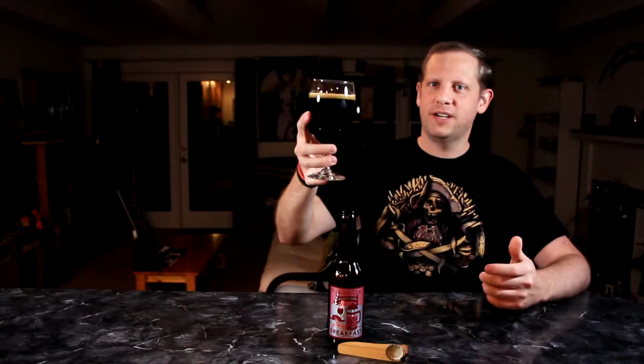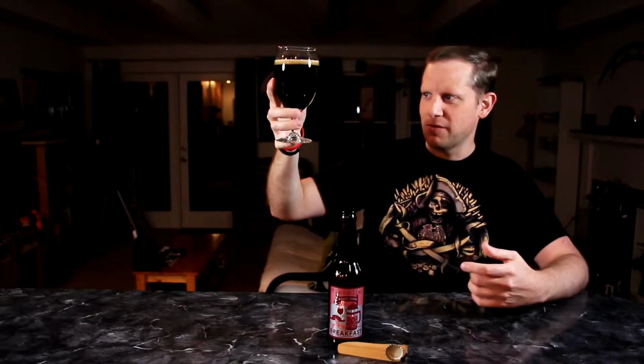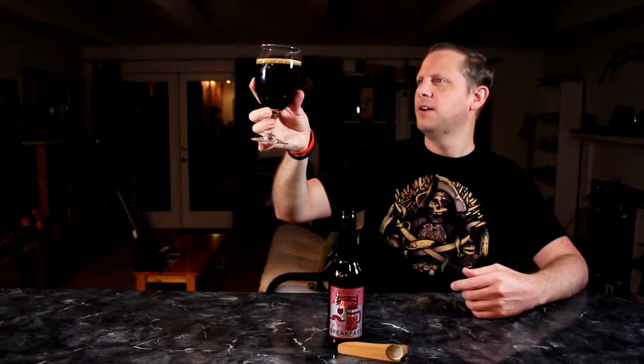Okay, so once again, we got a very, very dark color on the beer. No light whatsoever coming through the glass here. Do have a very dark tan color head, almost brown head. Very dark and rich and very tight bubbles on this one.